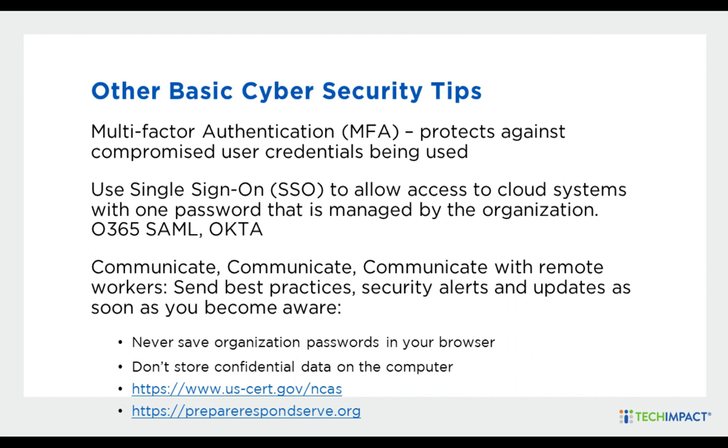It logs me into, like for me at Tech Impact, I use Office 365 for my email and my file sharing, et cetera. I use Salesforce to keep track of all my contracts that I have to do. I use Expensify as my expense tracker. I use the same username and password to get into each one of those systems, and I only have to type it in once, and it logs me into all of them.